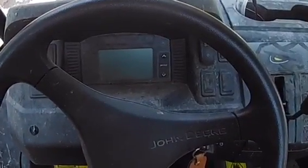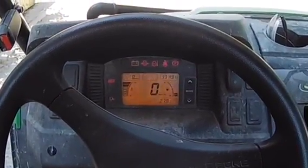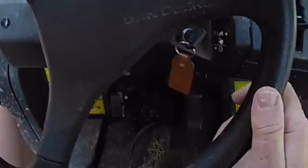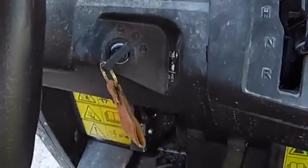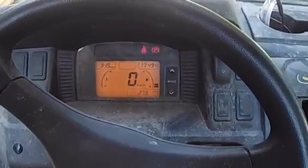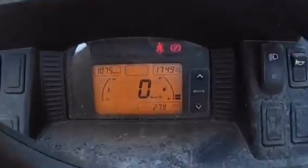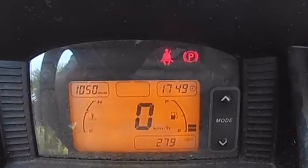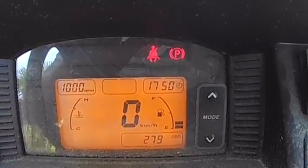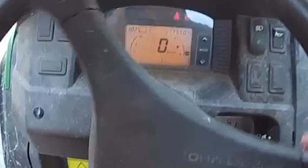Starting it up's fairly straightforward. All you need to do, make sure you've got a bit of fuel in there. You need to put your foot on the brake, on the foot brake as such, and then you can power it up from there. The lights on there. I haven't got my seat belt on, and the parking brake is on. The power steering on here is brilliant, nice and easy.